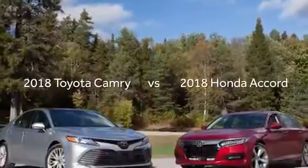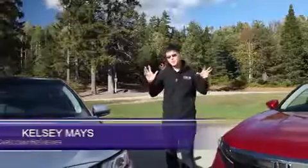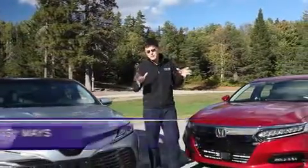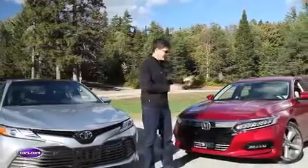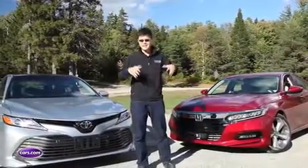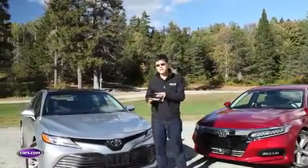Family sedans have taken a beating lately as shoppers have moved instead to SUVs. But among the more venerable nameplates, there still is undeniable popularity, and that couldn't be more true than for the Toyota Camry and the Honda Accord, two cars that have been duking it out for family shoppers' attention since seemingly the beginning of time. Well, both of them have been fully redesigned now for the 2018 model year.